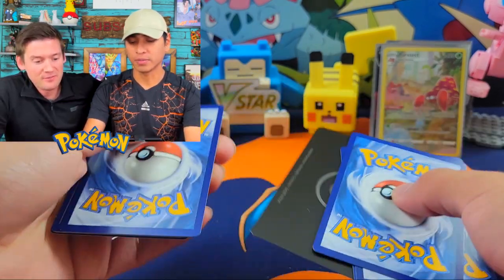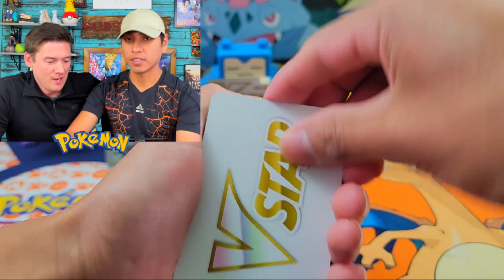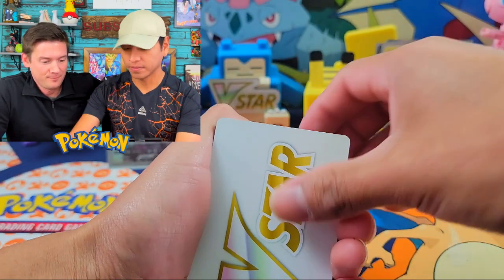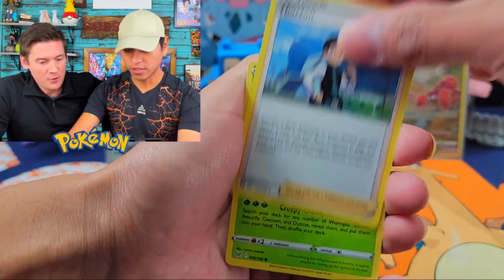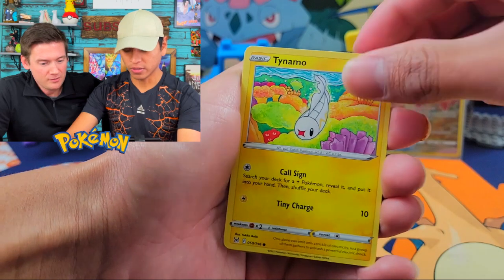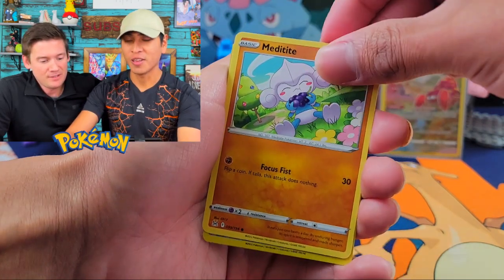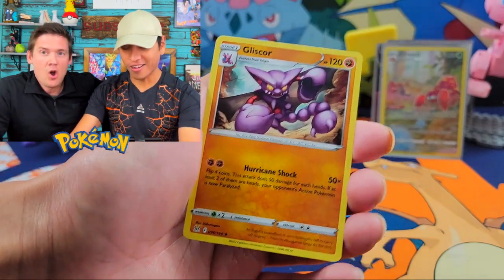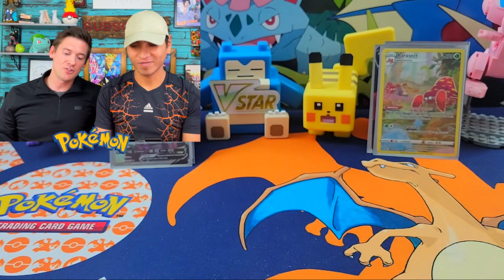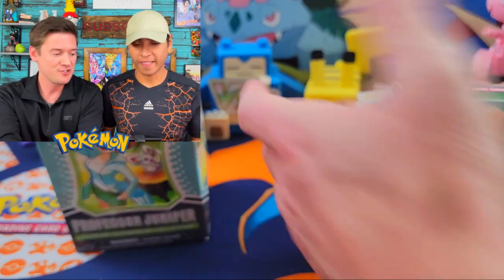Ooh, I like this. Okay, we got a V-Star card. It'd be nice if that meant there's something good in it. Alright, let's see, Diego. Got to lick his fingers. Rhydon. Thornton. Wurmple. Dynamo. Seedot. Horsey. Metatite. Aww. Okay. All right, Diego, we're going to let you pick which two you want to open up.